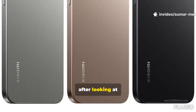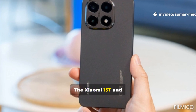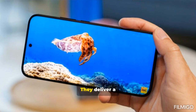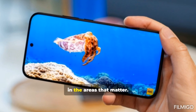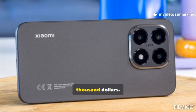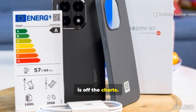So, after looking at all the features, it's time for the final verdict. The Xiaomi 15T and 15T Pro are incredibly compelling. They deliver a flagship experience in the areas that matter, at a price that makes you rethink spending over $1,000. The value for money is off the charts.